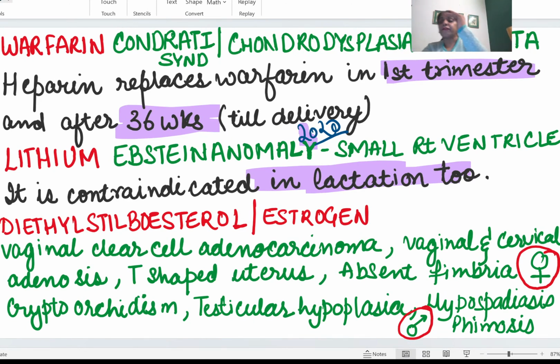There were different effects in the female and different effects in the male. This question was asked in INI-CET November, so there are chances that it can be asked to you also. Very basic questions were asked this time. Vaginal clear cell adenocarcinoma. Vaginal and cervical adenosis: the vagina and cervix, due to the excess estrogen, get adenosis. Next is T-shaped uterus.